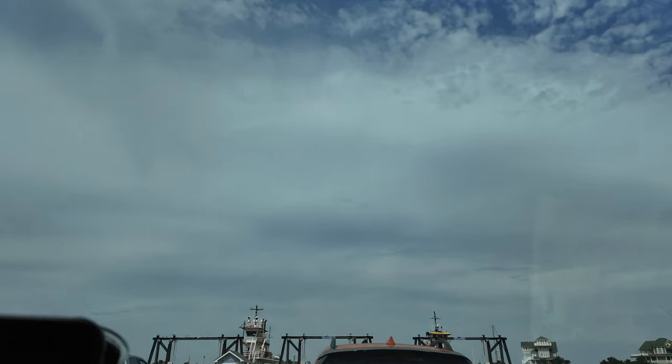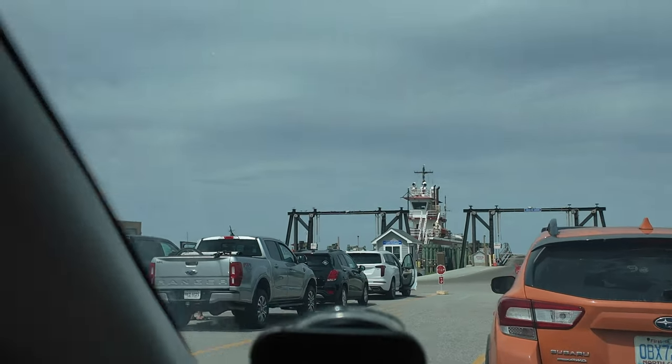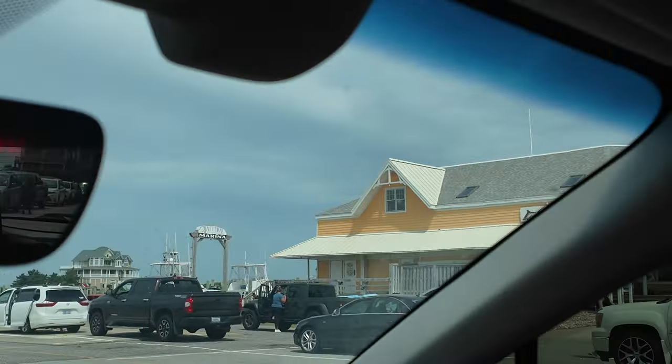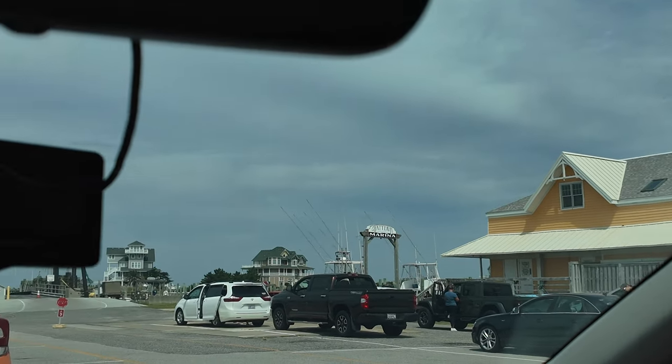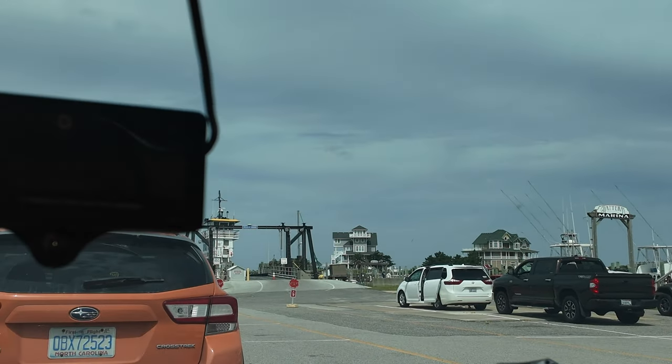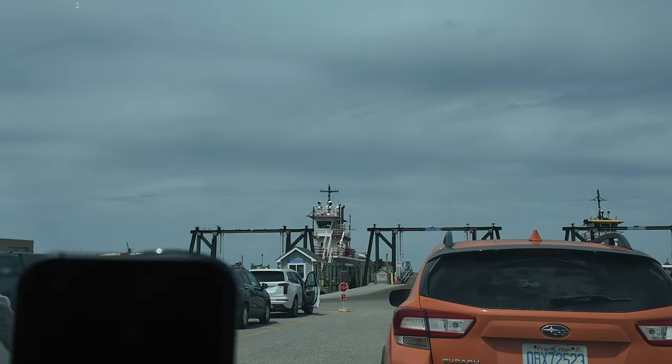Let me switch to zoom. So we're waiting in line. There's a bunch of cars here and over here, and you just wait for the ferries to show up. I think during the day they come every 30 minutes, and then later in the evening it's every hour. So there's a bunch of cars lined up there and a bunch of cars lined up there.